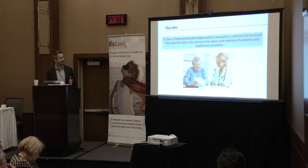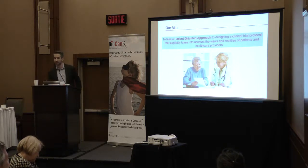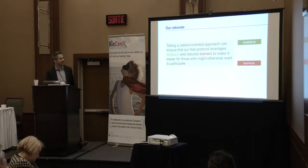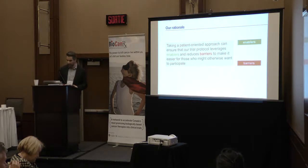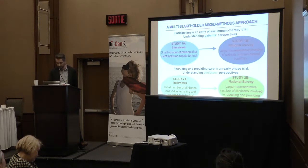So we're interested in taking a patient-oriented approach to designing an early phase clinical trial protocol that really takes into explicit account the perspectives and realities of patients and healthcare providers to inform that from the start for the trial. So the rationale here is if we take a patient-oriented approach, we can ensure that our trial protocol tries to leverage as much as possible enablers and reduce any barriers to make it easier for anyone who might want to participate, to reduce any of the barriers to them participating.